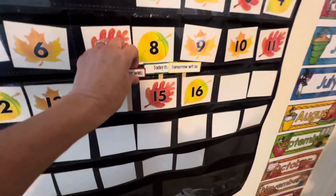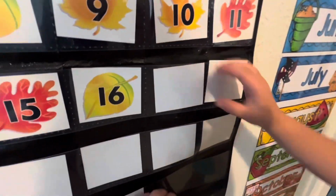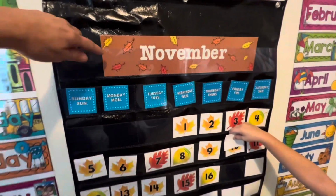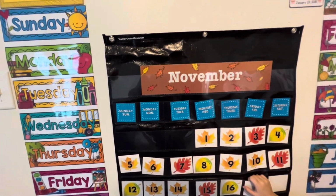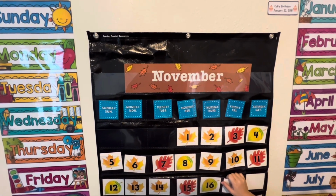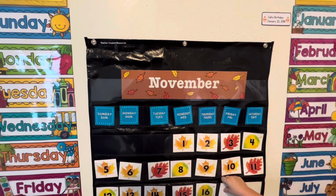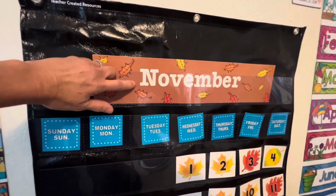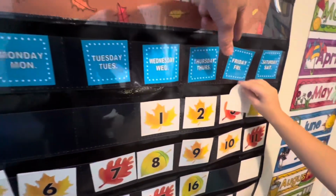Okay. Oops, I forgot to take these out. Okay, remember, I'm going to stick these right here at the very top of the calendar. What's always at the very top of the calendar? No. That's the month. So do the months go up at the very top? Yes. And what month are we in? November. Very good. Then what are these underneath the month?